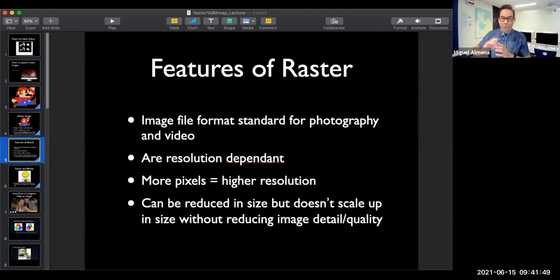So the higher the res, or the higher the resolution, means the higher the quality or the sharpness of the image, right? So the more pixels you have, the sharper the image. But the opposite is true too, right? If it's small, it's going to look blurry. And if you try to make a small, low resolution photo bigger in scale, you actually reduce the quality of the image, which creates pixelization or that blurriness that you often see. And we'll see what that means in just a couple of seconds, okay?